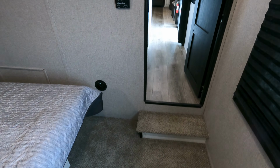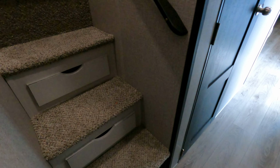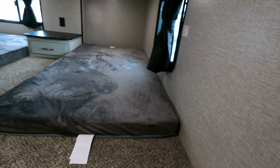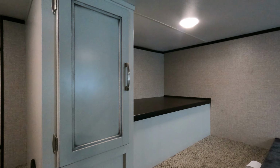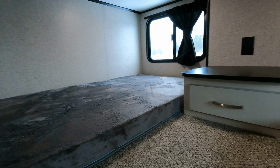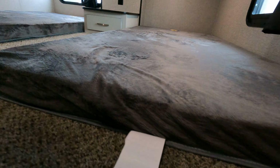All right, moving from there, I'm gonna give you a nice little step up, and right to your left, you've got this nifty little loft stairway here. When you walk in, you've got your loft area, two beds. I'm gonna lay down here a little bit. Cabinet, a little shelf for storage, got an AC setting up here, all that good stuff. Another cabinet space right there. Bear with me as I climb back down.